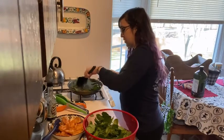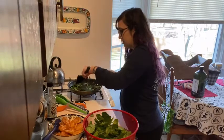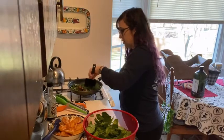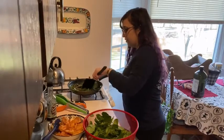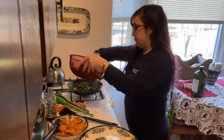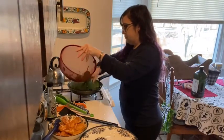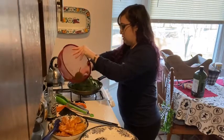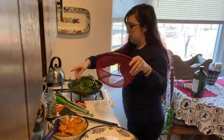Spinach is starting to cook down. I'm going to add a little bit more before I add my coconut aminos. There we go, cooking down. Mushrooms are getting brown. The flavors are coming together. There we go. Wonderful.